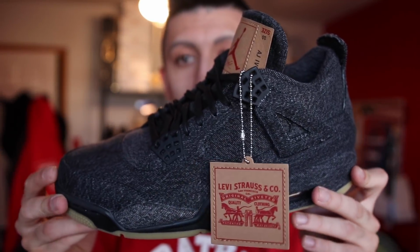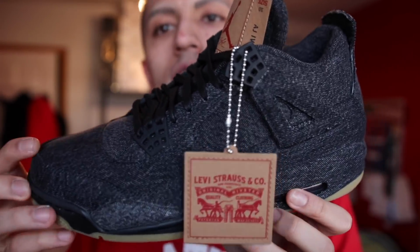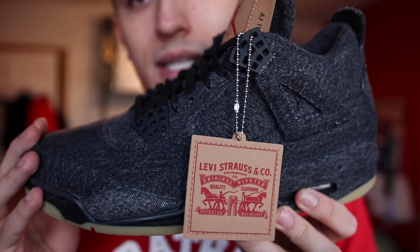I actually have one more sneaker to show you guys before I show you my custom Air Jordan, and that is a pair that I have not worn yet. I actually have intentions to do a custom with these. I bought these from the homies over at Kenshi Toronto, and they are the Levi's Air Jordan 4 in the black colorway, the all black denim upper.